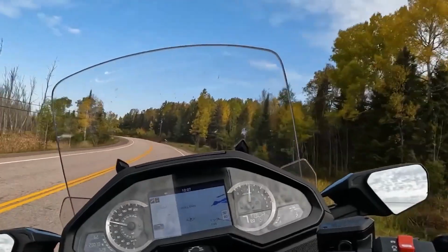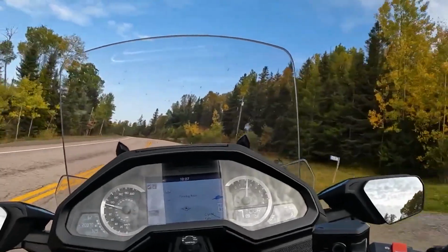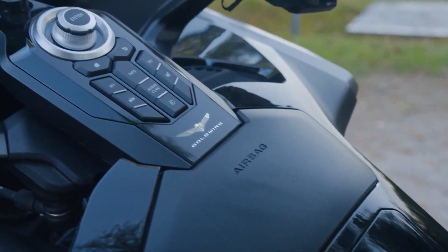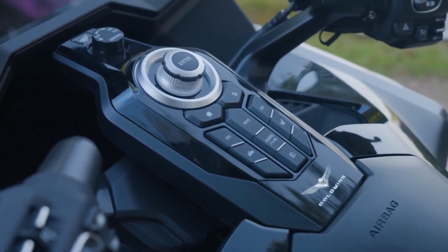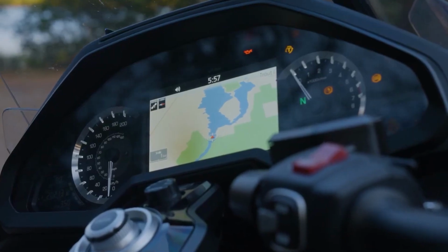The cooling system uses a robust radiator and water pump that can last decades with proper care. The alternator is strong enough to power heated gear, lights, and radios without stressing the system, which is why so many touring riders loaded these bikes with accessories.